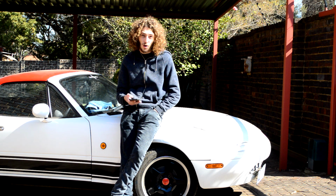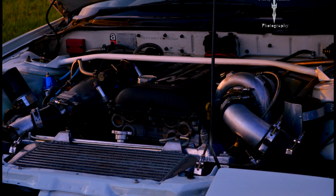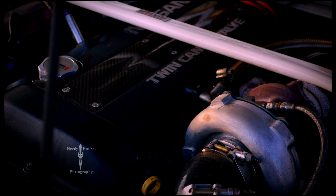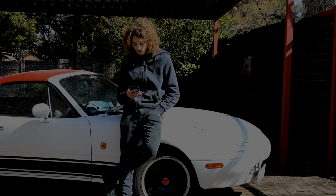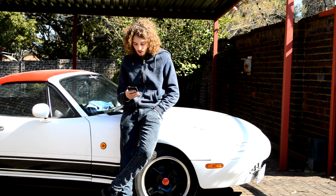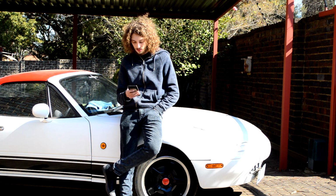Some notes on Richard's car. It's a blacktop SR20DET. He's on BC Racing coilovers. Has a GT3071R. Now I'm not sure what he was previously running. He's got a custom V-mount intercooler setup.